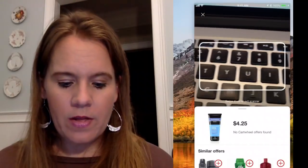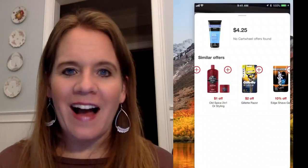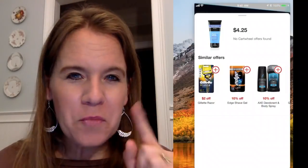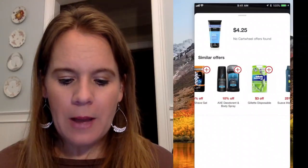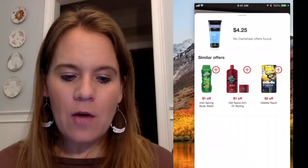So there was no cartwheel on that, but there are cartwheels on all of these items, which I think is great too, because if you are the competing brand, that would be a brilliant idea to always be able to pop up every time they scan Neutrogena. But you see how we could go about that.